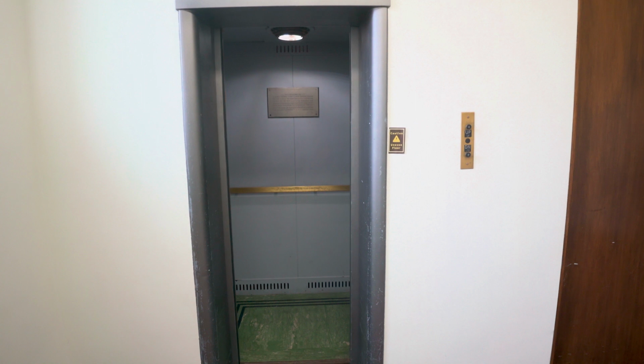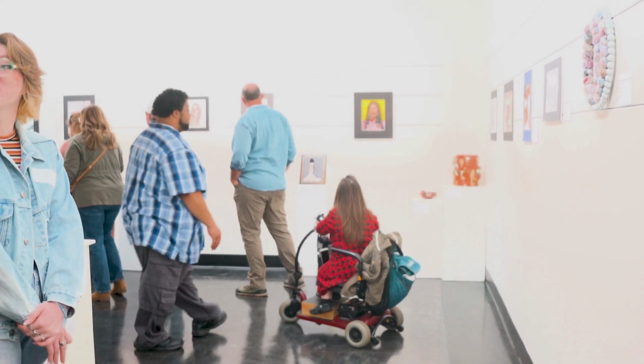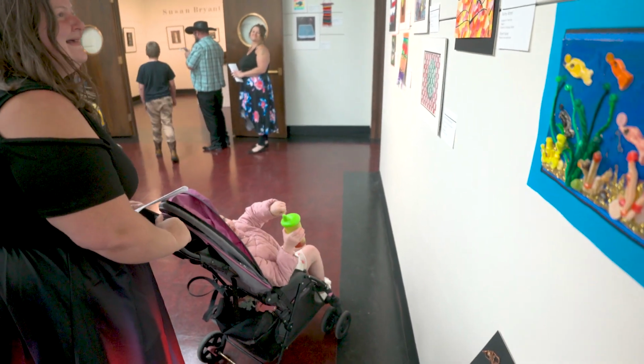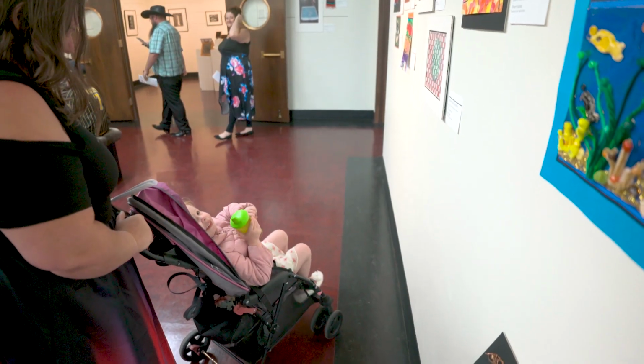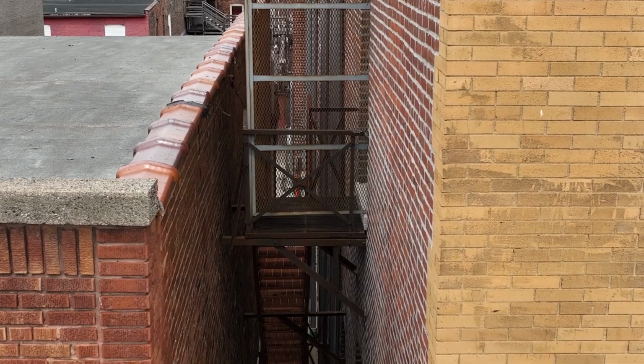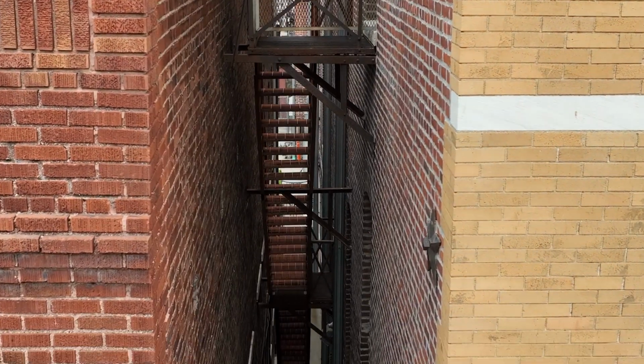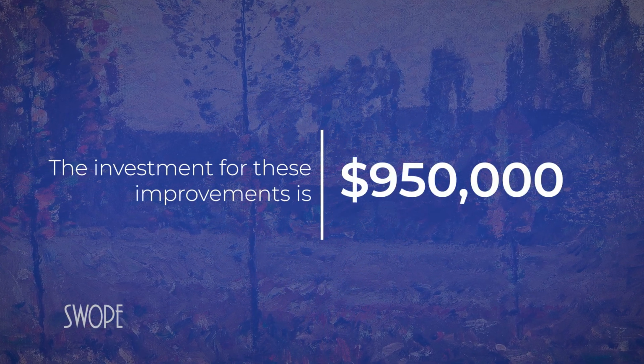Second, to enhance museum accessibility. Our small 1940s era passenger elevator makes it difficult for many persons with disabilities and difficult to impossible to safely move valuable pieces of art between floors. A new elevator will help people in wheelchairs, families with strollers, and art to move safely and securely among these floors. To meet fire safety regulations, we also need a newly enclosed fire escape, especially with more planned use on the 3rd floor. The investment for these improvements is $950,000.